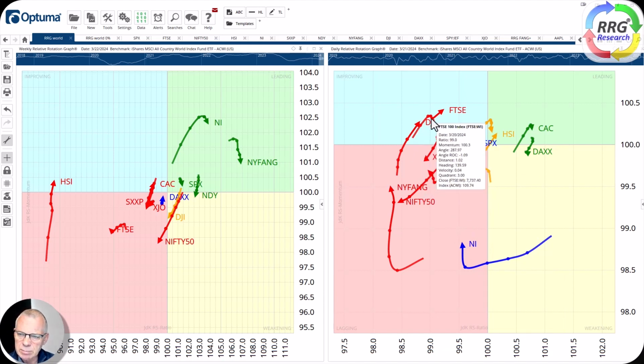And there is a good move in the FTSE. That's since a very long time. FTSE's been under pressure for forever, been working in the trading range. I'm going to take a look at the chart in a minute, but that's an interesting rotation as well.